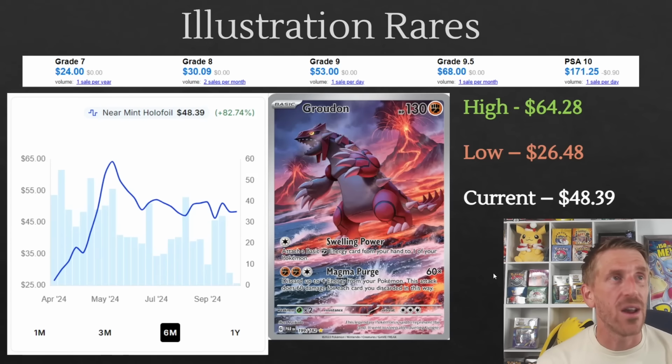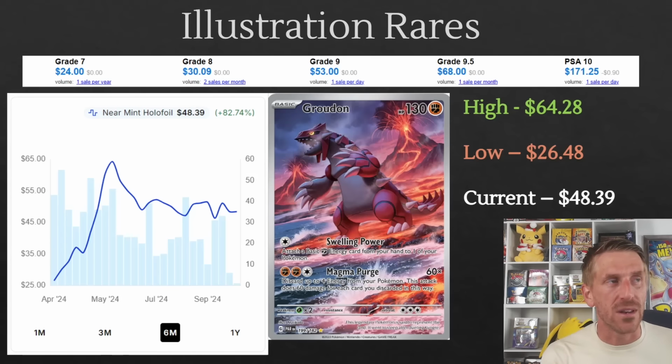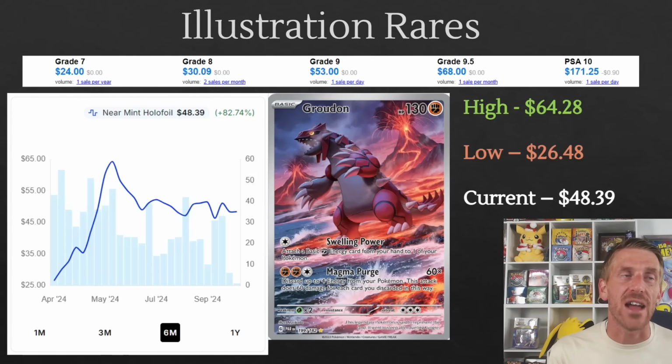Here's the big boy from Paradox Rift. This is Groudon. Groudon doing extremely well. It's at $26.46 in April. When those buyouts happened, it sprouted up like crazy. Grew up to $64.28. It did back off a little bit and it's retraced, but it's been relatively flat now over the past couple months. This is definitely a very cool card. It's currently sitting at $48.39, and the PSA 10 price does command quite a bit of a premium.